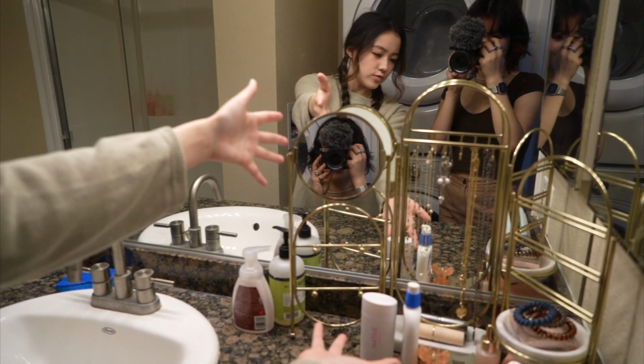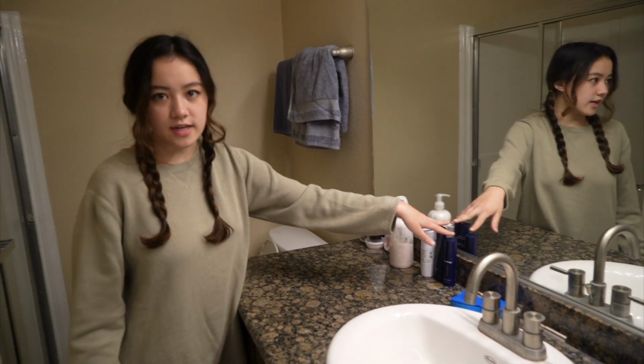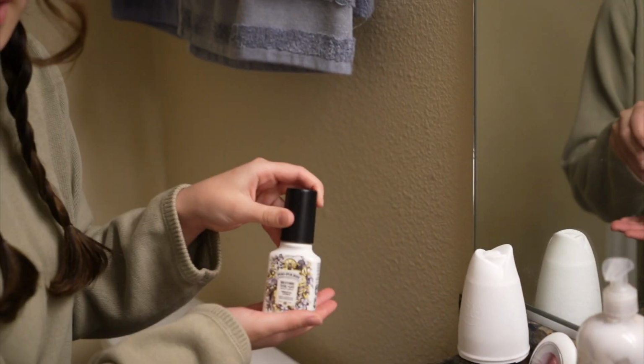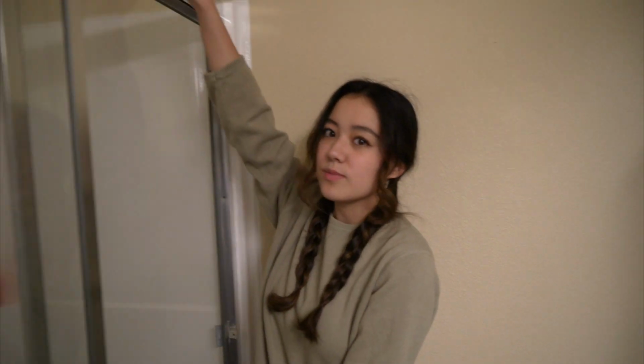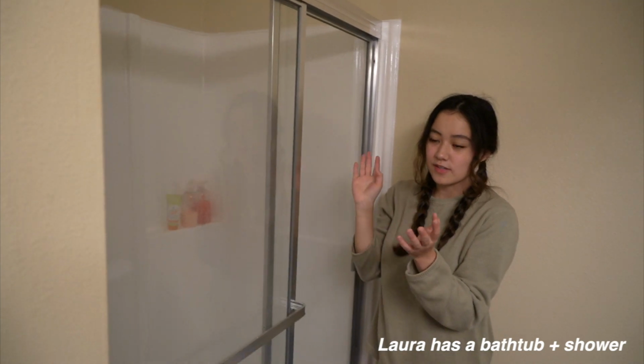So these are my jewelry and other things. This is my skincare. I only use Curology. And then I got the things to make the bathroom smell better for when people take a big fat poopy. This is my toilet. So I do plenty of great things on there. And then here is my shower. So unlike Laura, I just have a standing shower.